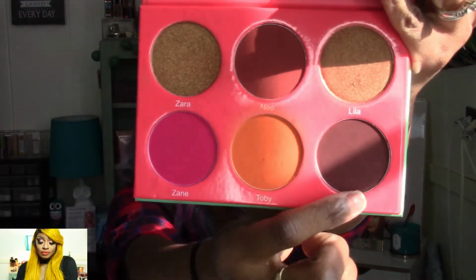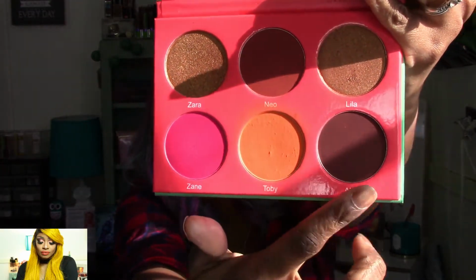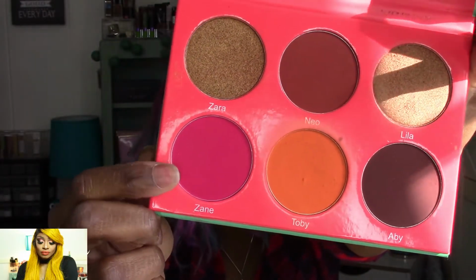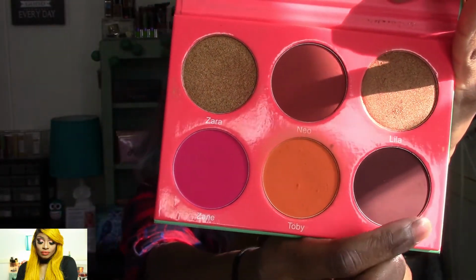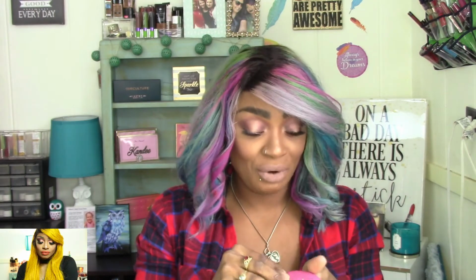And next I have the Saharan Blush Volume 1 from Juvia's Place, again with the deeper color blushes. My favorite is this one and this guy in the center. I also really like the orange. I don't use this pink too often just because it's a bright hot pink. It would be good for summer, but my favorite one is definitely this one on the end and this middle guy right here. Again, perfect for deeper skin tones, and I just like how pigmented it is. You gotta be careful because it's blow your socks off pigmented, and you'll be sitting up here looking crazy if you go in too hard, but it's beautiful and it blends out really easy.